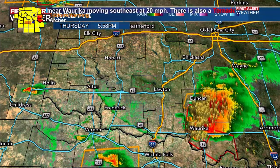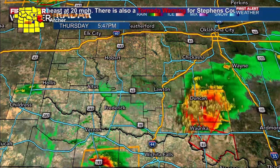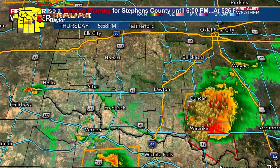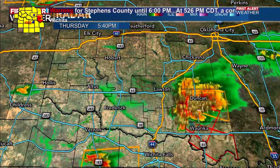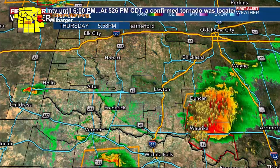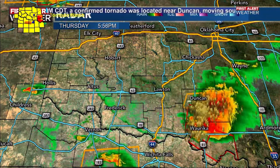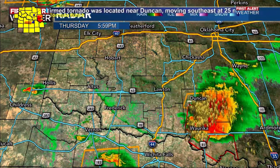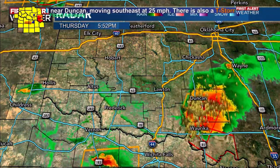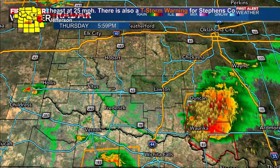I know we are on the east side of Lawton, 60th Street, and we are without power. West side is out. 53rd or 63rd? Which one was that? 53rd. View outage map. All right.